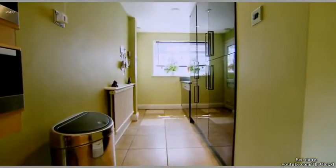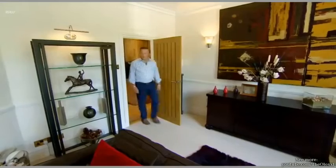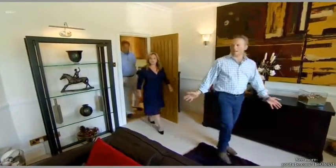While Avril's not convinced about the contemporary feel of the kitchen, I think she'll be impressed by the lounge and entertaining space this house offers. Now, in terms of sort of main living space, this is it.